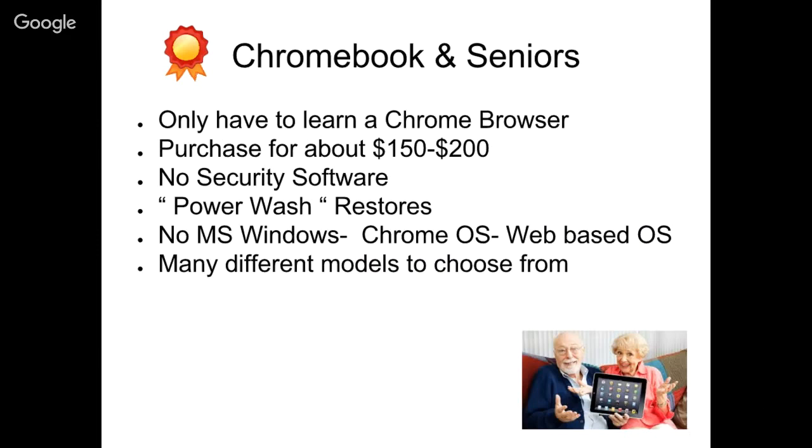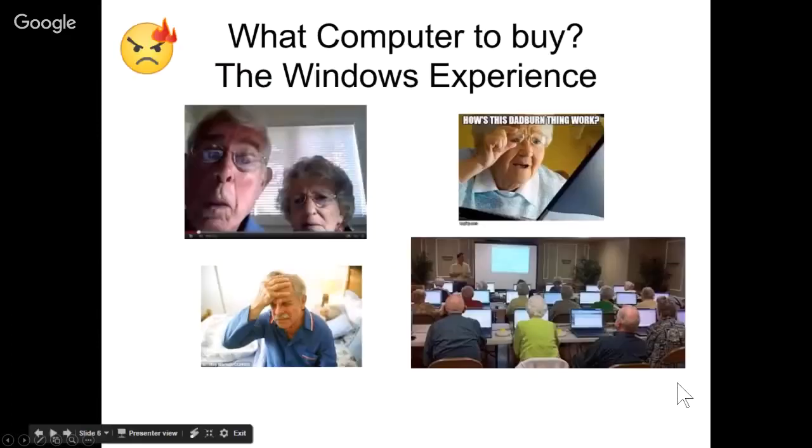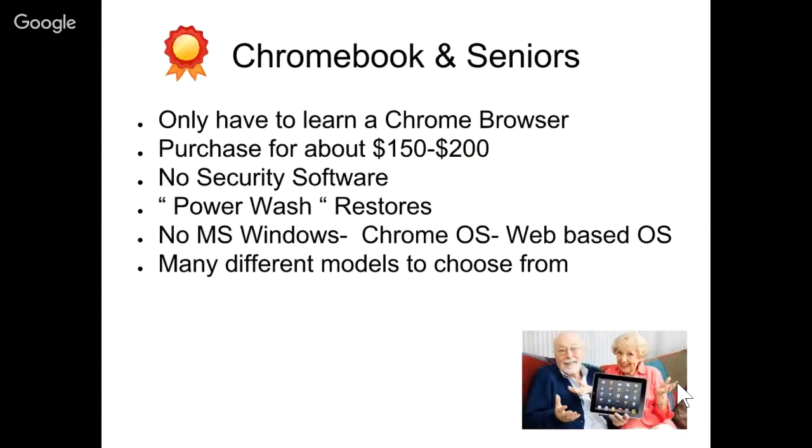If you totally mess it up, and I can't imagine, but people do. I spend a lot of time fixing computers, and it's amazing what people can do to a computer. But if you somehow really mess up your Chromebook, there's a button in there called a power wash, and you simply click on that button, and then it restores it back to factory specifications. And then you just log back into your account, and bingo, all your apps are there, all your stuff's there, everything is there that you left because it's all synced to the cloud. You could power wash every day if you want.